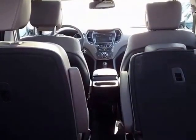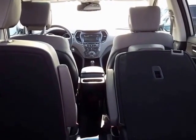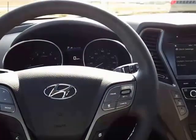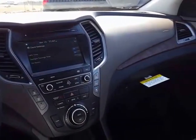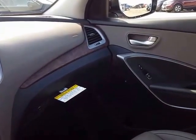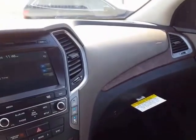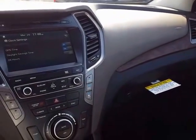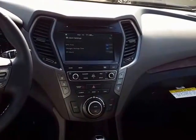So there is a lot of value in this Hyundai Santa Fe Limited Ultimate with tech package. So Dan, if you have any questions about this Santa Fe Limited Ultimate, definitely let me know. This is a terrific vehicle, and even though it's priced right now at about $39,000, a little bit higher than the price range you asked me to stay in, this is a brand new vehicle. Only has 36 miles on it. Full Hyundai warranty, which adds value in itself.